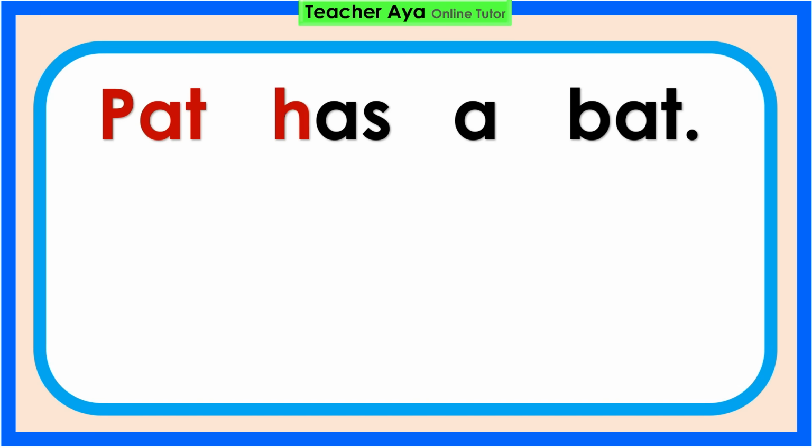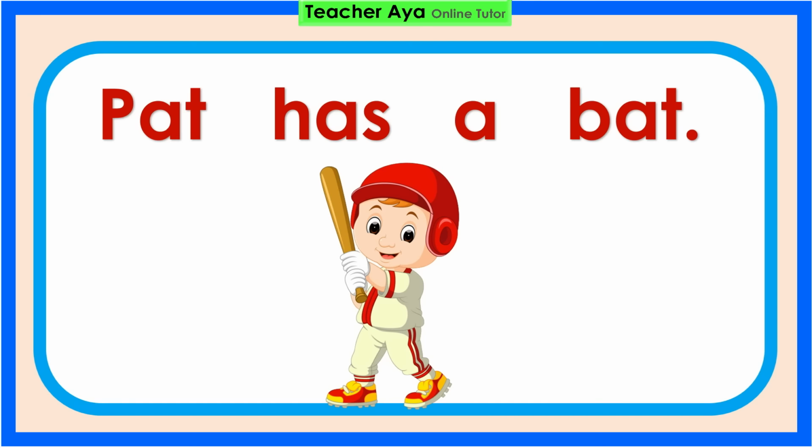Pat has a bat. Again. Pat has a bat. Your turn to read, children.